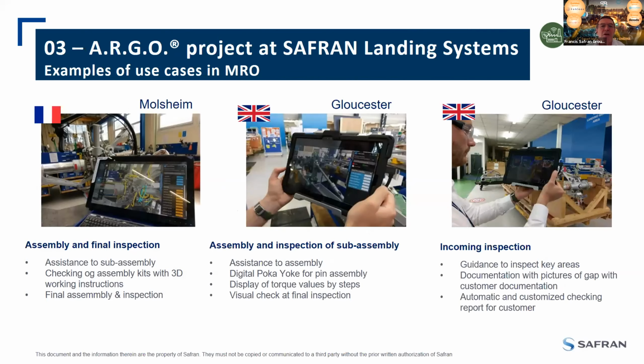Another example in repair activity: in Molsheim in France, we developed an assistant for assembly and final inspection. You know, on a gear, you have harnesses, pipes, and so on. So visually, you check, you will see in the video, if the harness is in a good place, if you are not missing parts and so on.